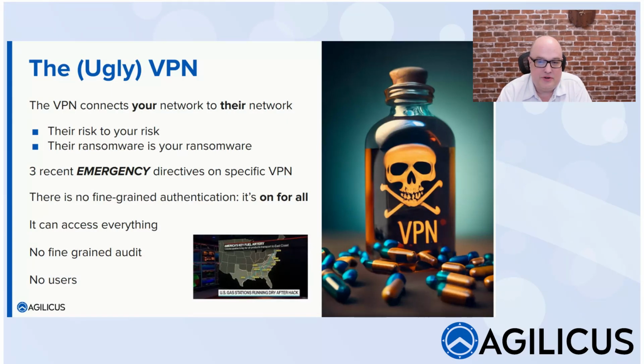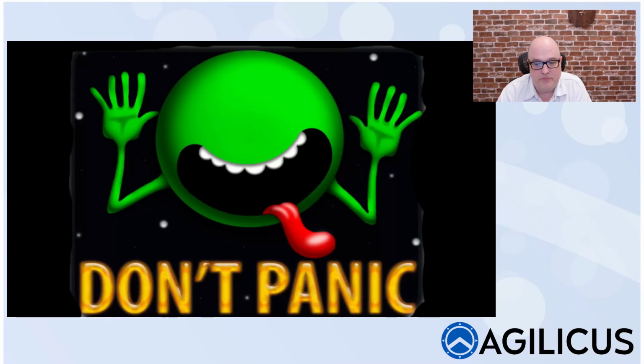At the beginning of this year, CISA came out with these announcements on VPNs. That one's bad, that one's bad, that one's bad. It can access everything. There's no fine-grained audit. Who knows who's been up for how long? The good news is we don't need to panic. There's a solution, and it's simple.